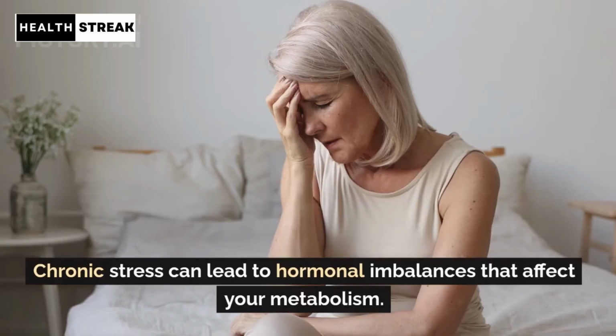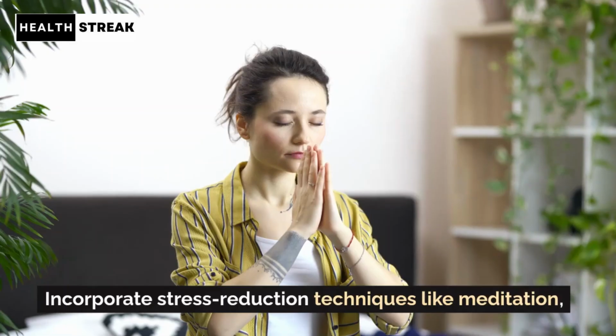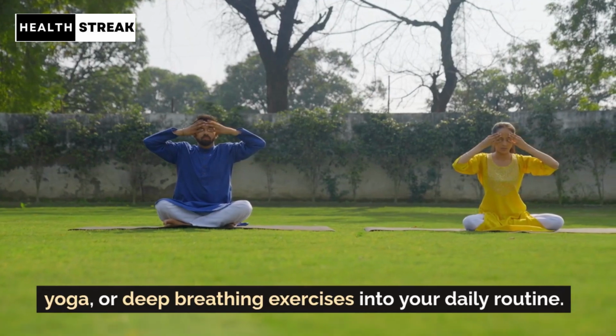Manage stress. Chronic stress can lead to hormonal imbalances that affect your metabolism. Incorporate stress reduction techniques like meditation, yoga, or deep breathing exercises into your daily routine.